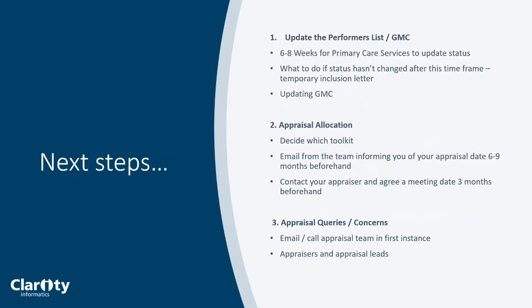So I took this information from a local resource, and just to kind of end the presentation on what's next for you in the world of GP appraisal and revalidation. Once you are qualified and eligible for appraisal and revalidation, the performance list will be updated, and that takes a bit of time. And then you'll be deemed as requiring an appraisal, and you'll receive an email from the appraisal team telling you your appraisal date, which is about 6 to 9 months beforehand. And then about 3 months before your appraisal, that's when you'll reach out to your appraiser and agree that date and tell them what vehicle you're using.